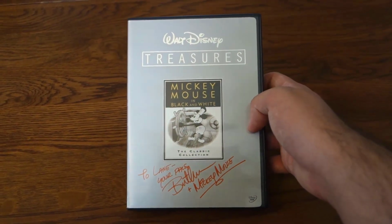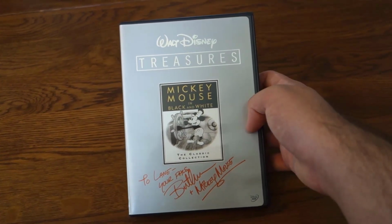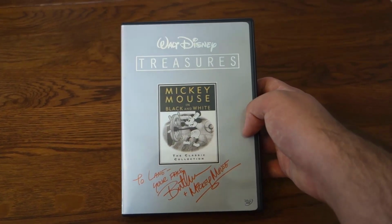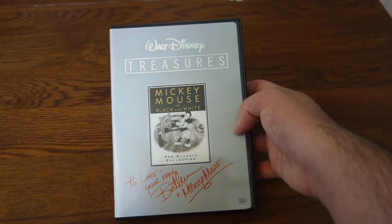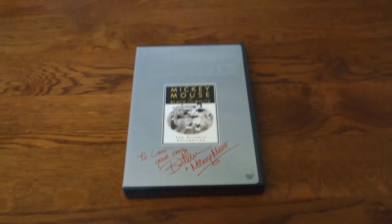And like I said earlier, I feel like the Mickey Mouse cartoons pre-1939 are some of the best pieces of animation, period. So that is pretty much it for my first Walt Disney Treasures DVD showcase.